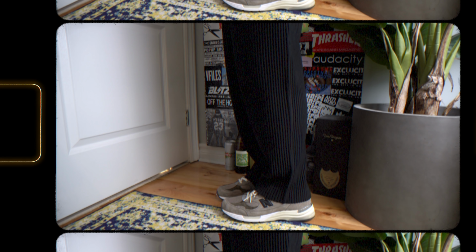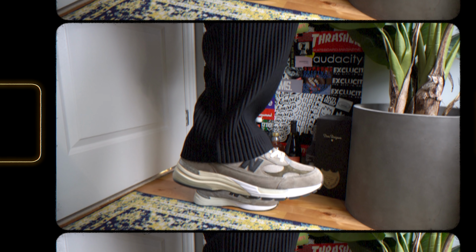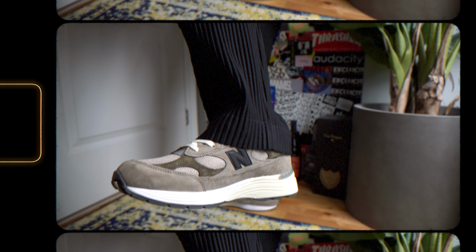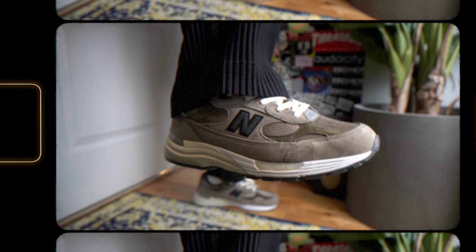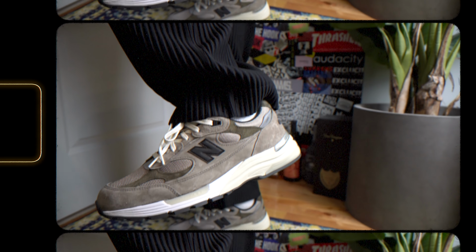So these shoes right here, I've always been a fan of New Balance. The 990 is probably my favorite sneaker overall, but this is the 992, and I find it gives that V3 version of the 990 in an easily accessible shoe, because the 990 V3 is impossible to find these days unless it's used, and I don't really like used shoes. But this is the 992, and they did a really great job with the colorway overall.